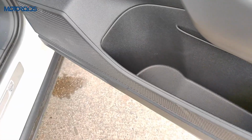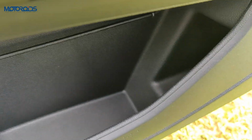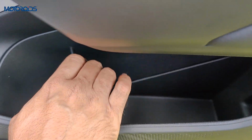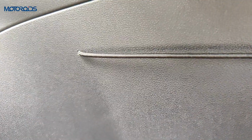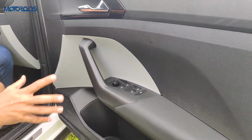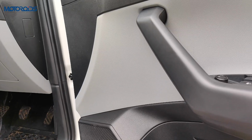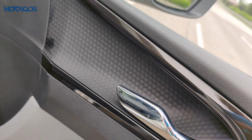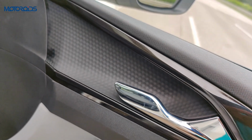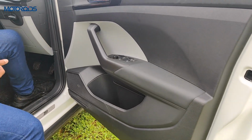There is ample space here for a big water bottle, and then there is some space here as well. So this opening can be used to store a small umbrella, and there is this elastic element here which can be used to put a document so that it doesn't move around. The door panels are done in many materials. You have this off-white color here, black here, and this geometrical shape here, along with piano black and this dimpled kind of a structure at the bottom. So quite a marriage of a lot of materials there.